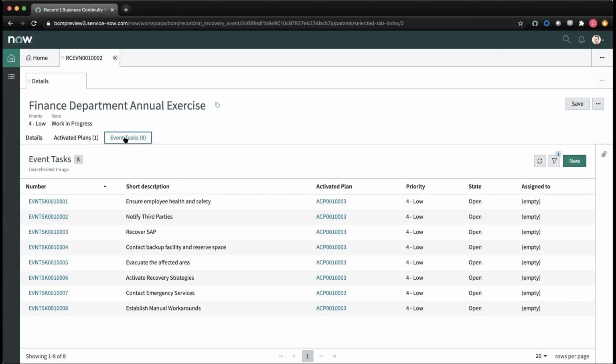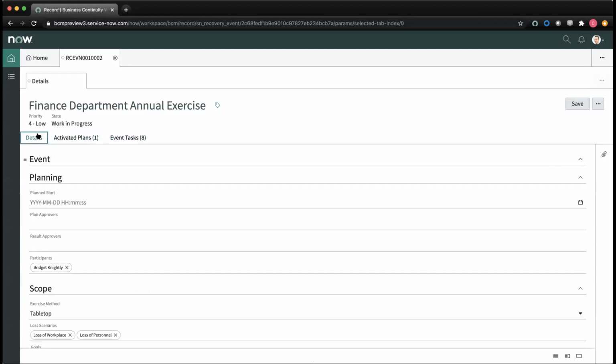And those results can also drive key metrics such as identifying whether or not we met certain SLAs, as well as what our actual recovery time capabilities are compared to what our objectives are that were defined within our business impact analysis. So that is an example of the exercise here.